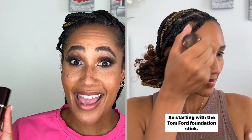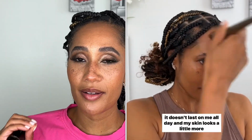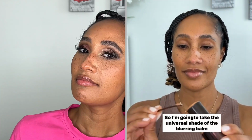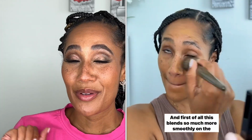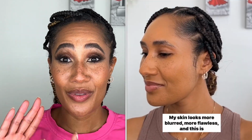Take Blurring Balm Powder by Denessa in the Universal shade, mix it with a Tom Ford foundation stick, and now this is a little less dewy, but it doesn't take away the shine from the formula, and it's gonna last longer. Yeah, completely snatched. And actually, the foundation looks better mixing it with the Blurring Balm Powder than by itself. I do have a Reels on Instagram where I show the difference between the two.